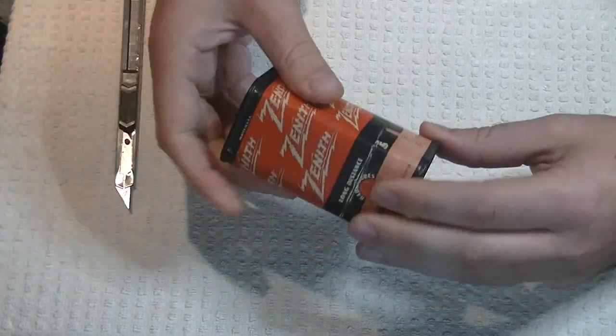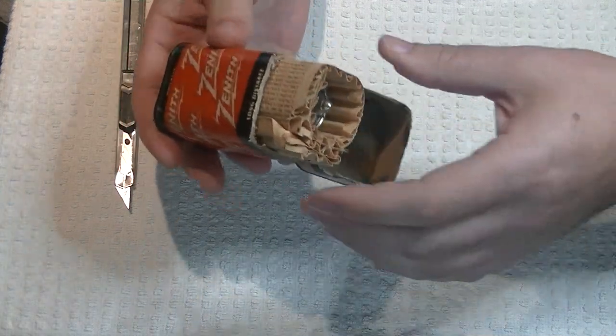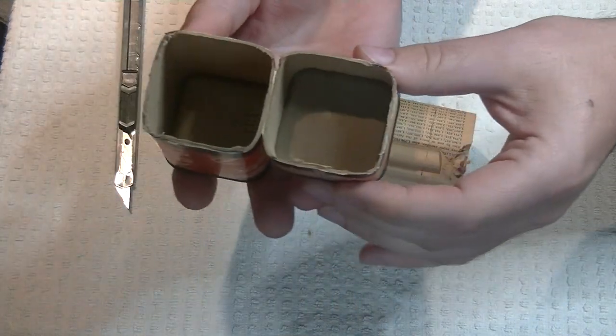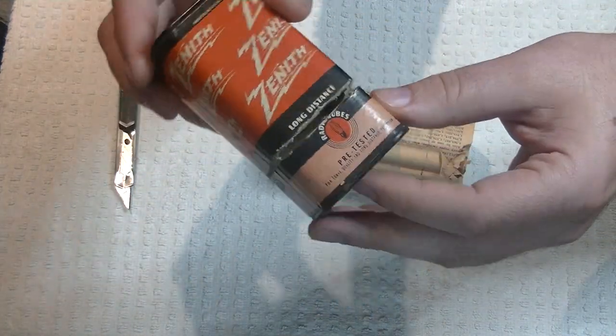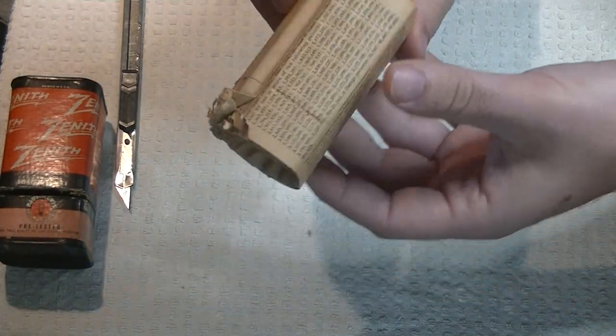Okay, I think that's going to be enough right there. Let's see. Oh, take a look at that. Okay, so there's the carton. Looks like it's cardboard with metal caps on it. Let's put that aside. And let's take a look at this wrapping here.